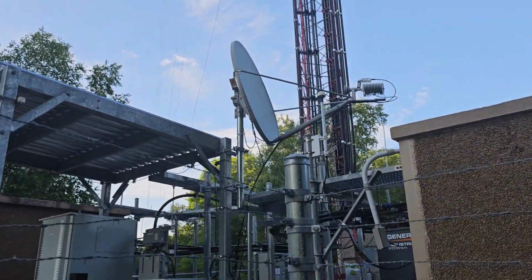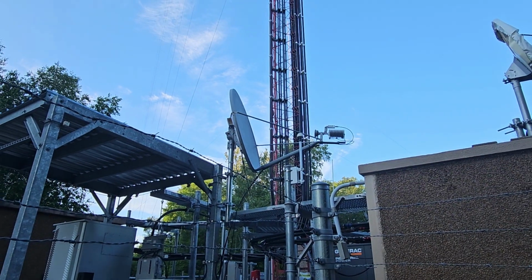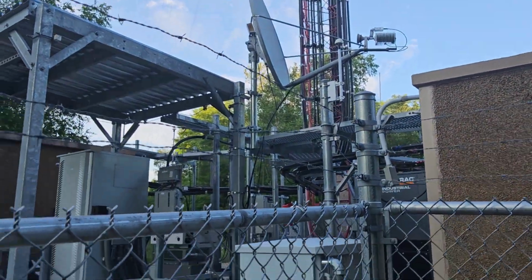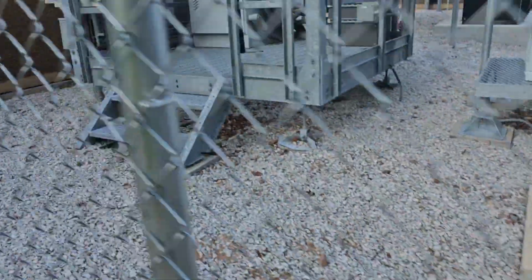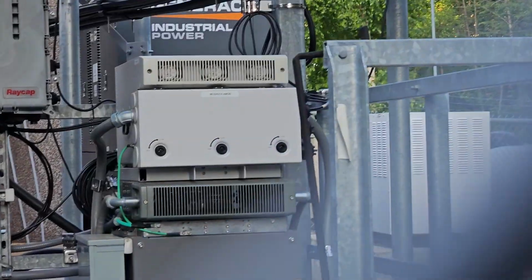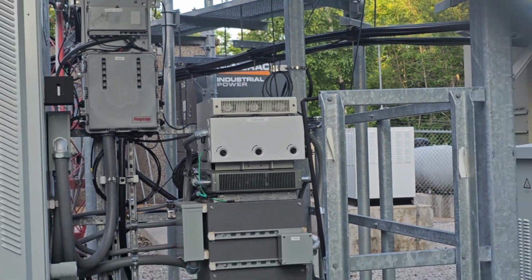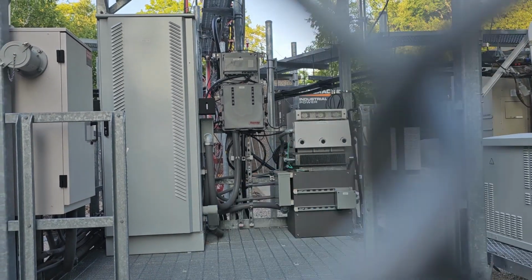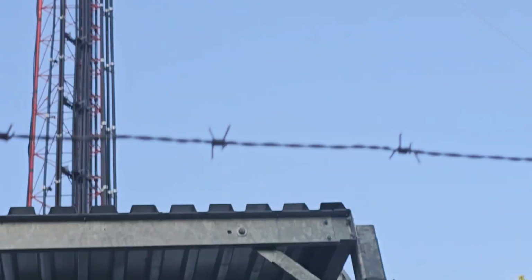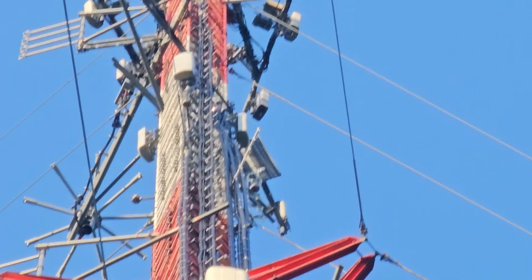But this behemoth right here, this satellite dish, is how they're backhauling this site. I have no idea why. You'll also notice here that this configuration is different than most of their sites. So it's missing the whole 5G. It's very small. The cabinet there mostly has batteries in it, and then their array caps. Oh, they do have 3 antennas up there.